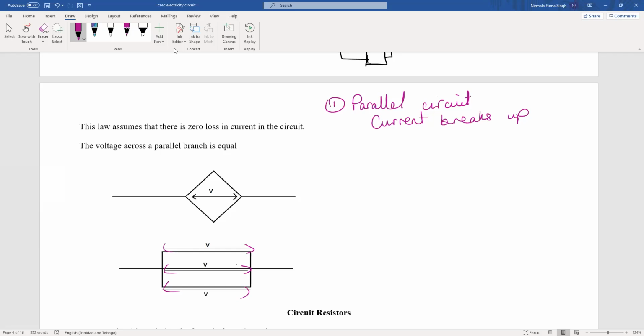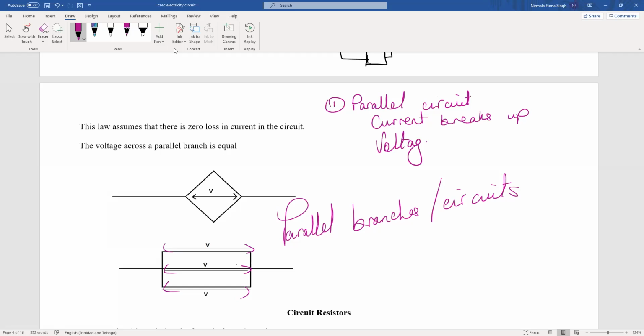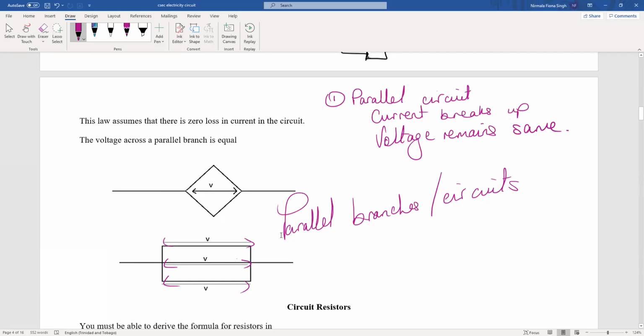These are both parallel circuits, or parallel branches, same thing. So you just have to remember in a parallel circuit, your current breaks up and your voltage remains the same. Those are the two rules we have to remember right now. We're going to refer back to them all the time, don't worry.